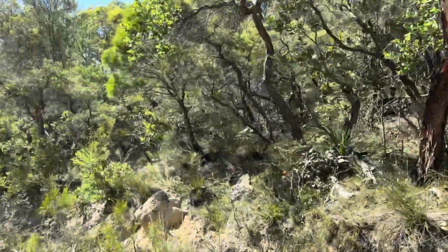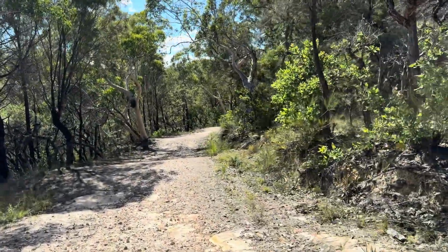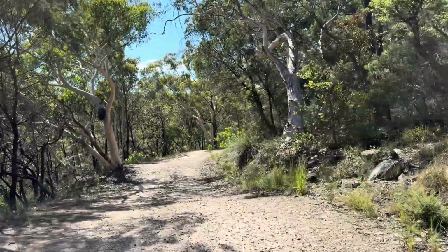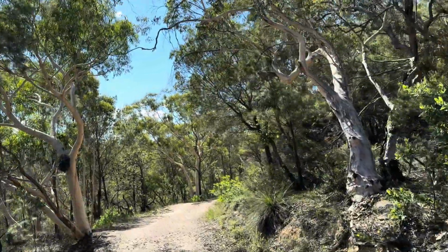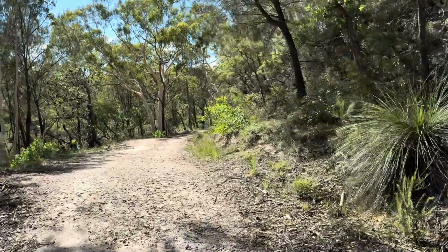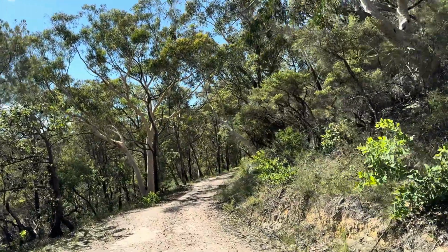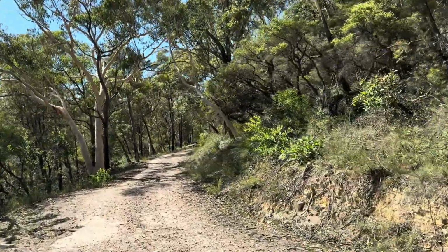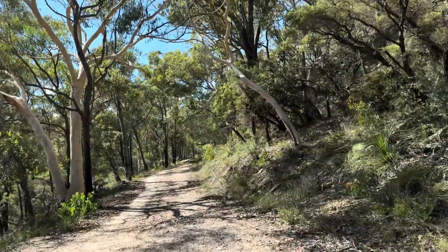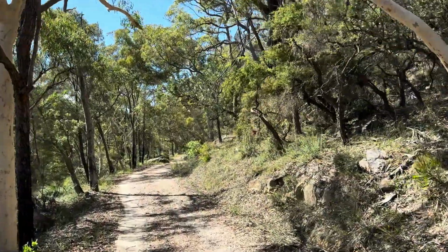Okay, so 5.75 k's into our trip. We are still heading towards Hornsby. Rifle range, still firing away. It's over to the right of you at this point. So this is about the closest that you actually come to it. By this point at 5.7, we've done most of the climbing out from Steel Bridge. So it's flattened out again. Still some undulating dips and troughs to go.